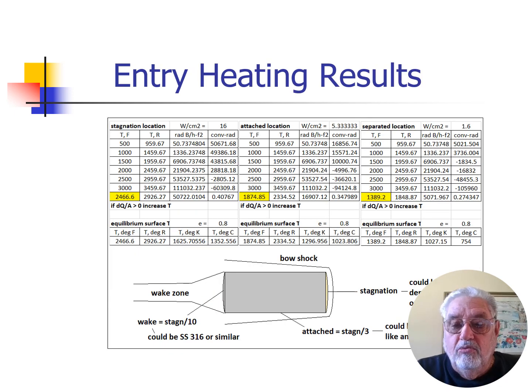Now, what you can do with that entry model is you can do an entry heating estimate of surface temperatures, which is what I did here. And you can also estimate the pressure on the heat shield that the material has to withstand, which I did not show here. Basically, you can take the mass at entry times the peak G's, and that's the peak force that you're going to experience, and spread it over the blockage area.